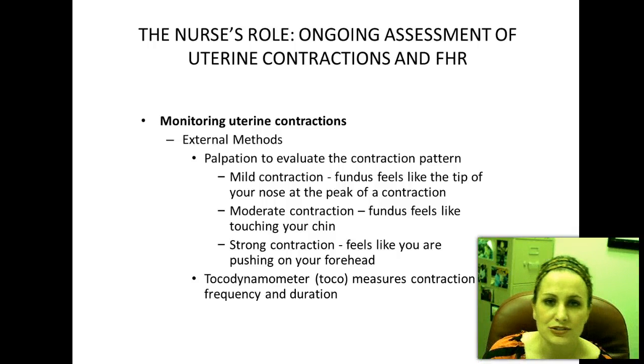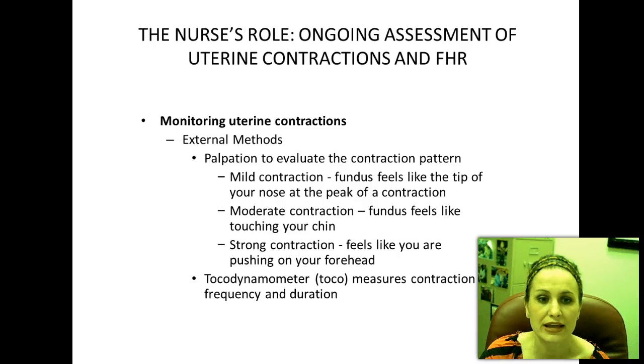Okay, so now she is in bed, we've got her hooked up to the monitor, and we are going to start monitoring her contractions and the fetal heart rate. So we'll put her on an external method of monitoring these contractions. It's called a TOCO, or a TOCO dynamometer. Just call it a TOCO, it will be much easier for us all. But this is going to measure the contraction frequencies and the durations.